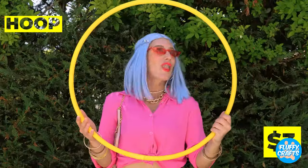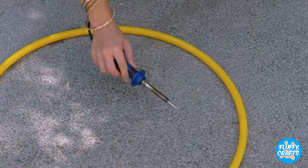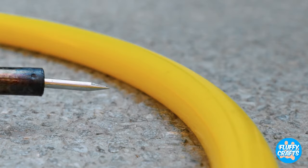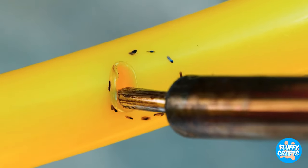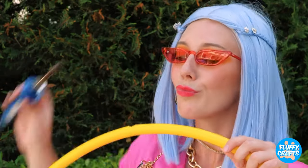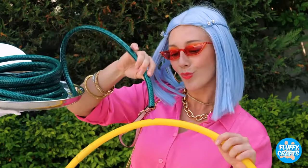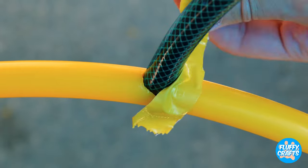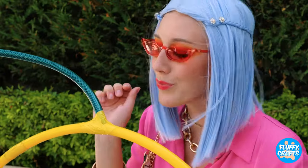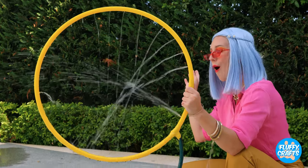Maybe this hula hoop is just what we need. Take out your soldering iron. Never leave home without it. And make a few holes, especially a big one. Now, garçon, just what we need. A hose. Secure it in place and turn on the water. We've made our own little dog wash.